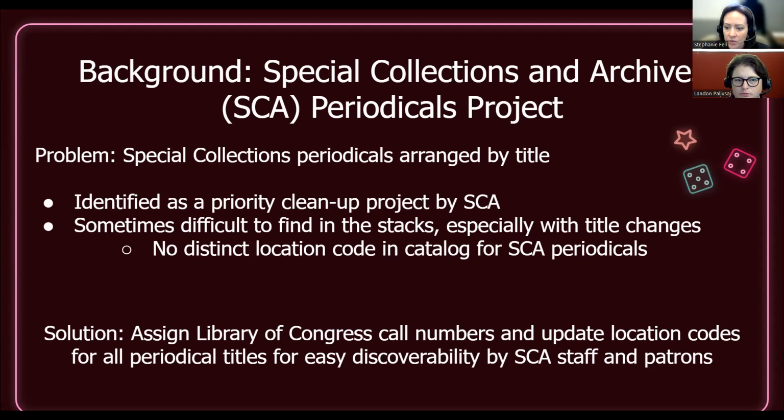Since beginning this project, we've also discovered that multiple titles that had been cataloged separately according to professional cataloging standards had ended up getting housed together in boxes once the physical issues made their way back to special collections stacks. But this wasn't always accurately reflected on the box labels. All of this has led to a lot of confusion for special collections staff.